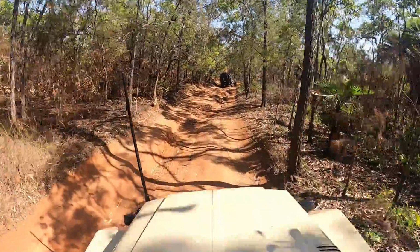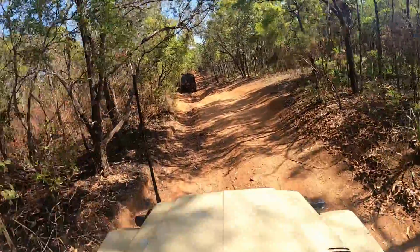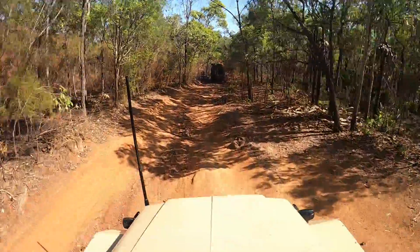So that's Fruit Bat and Twin Falls all wrapped up. What an absolutely sensational spot. A must do if you're on the Telegraph Track. Now we're off to find camp for the night.